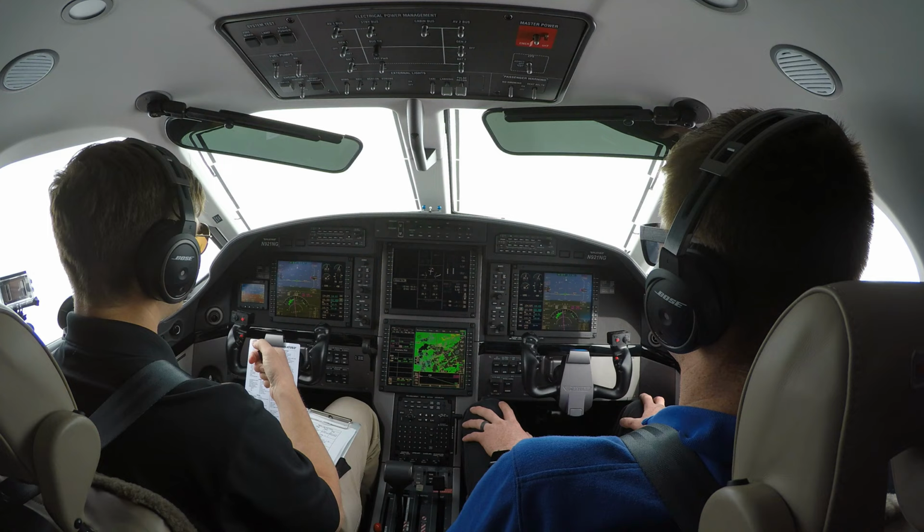Little crosswind. Other than that, looks pretty good.